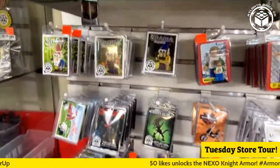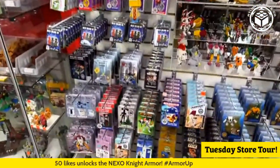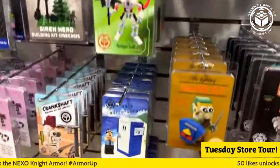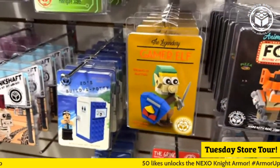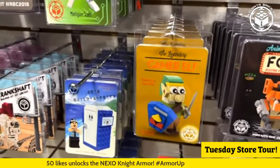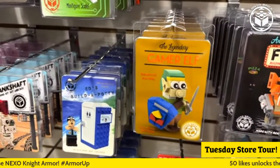No problem, though. Daniel recently organized all of our building kits here, and they look really good. One of our new ones, Gamer Elf. The legendary gamer elf. We wanted to call him Lonk. Because, you know, Link, Lonk, it's different. But that was probably kind of copyrighted, so we didn't want to do that.